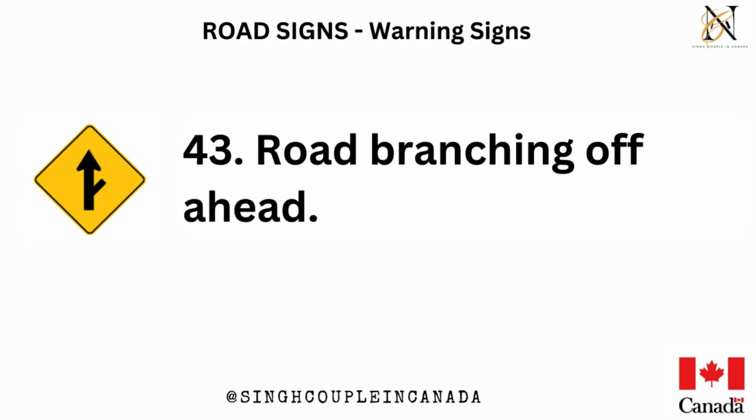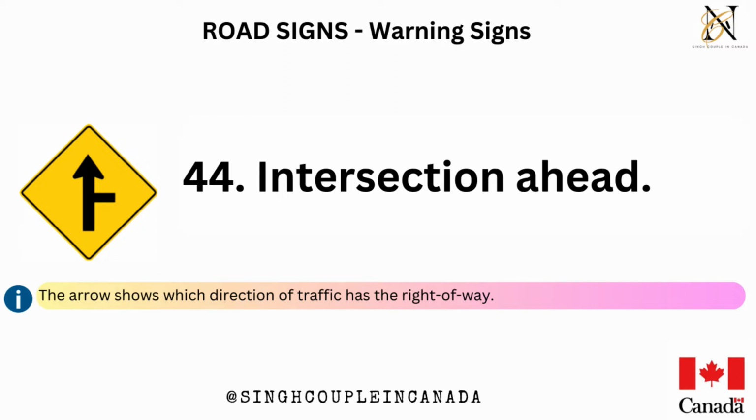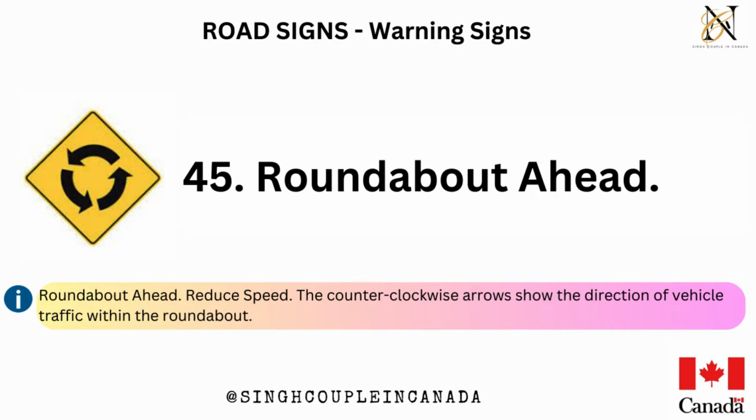Road branching off ahead. Intersection ahead. The arrow shows which direction of traffic has the right-of-way. Roundabout ahead. Reduce speed. The counterclockwise arrows show the direction of vehicle traffic within the roundabout.